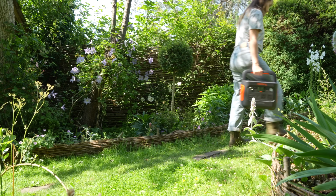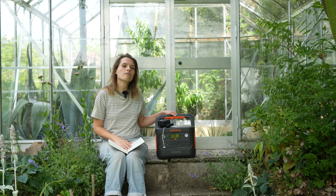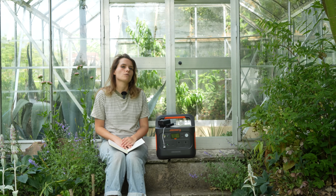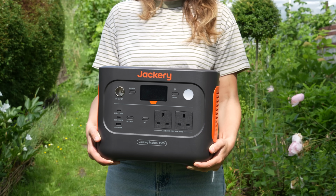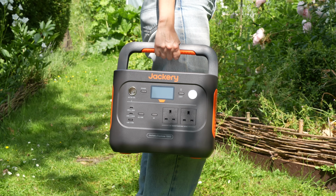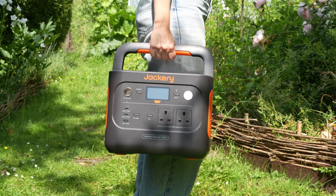Essentially, this is a really powerful and portable power station, and it has 1,500 watts of power, which is 50% more than the previous generation, and it's smaller in size. So it's perfect if you're camping, gardening, or traveling.